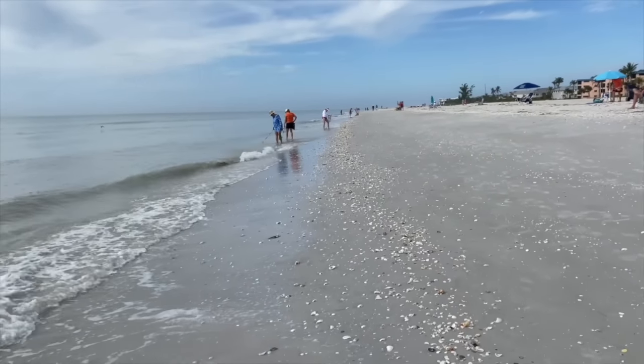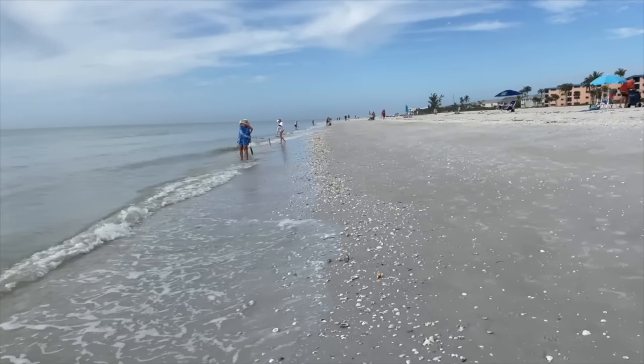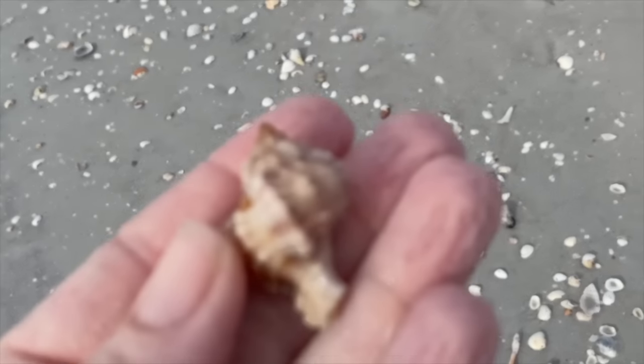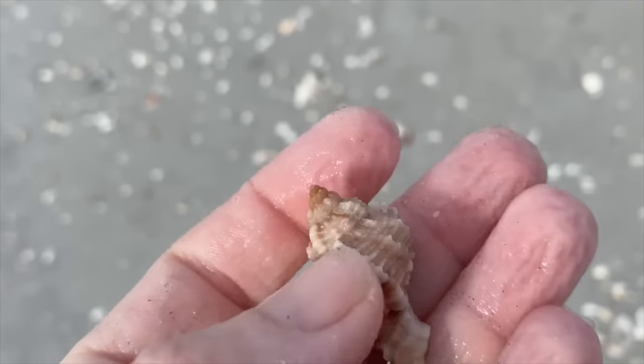Okay, it's been a while since I've had to share the beach. I'm actually really happy to see so many people here. And oh, let me just give you the heads up: if you're coming to Sanibel, give yourself plenty of time to get over here. The traffic has been crazy.